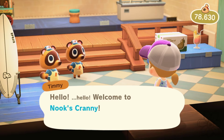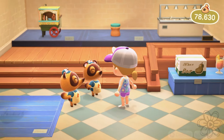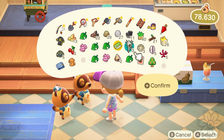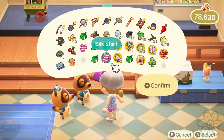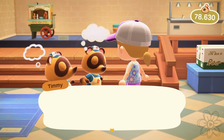Okay, some really cute stuff in here today. I love that little music cart thing. I want to sell... Would that go in a library? Let's see. We don't want to sell the warrior statue. We don't want to sell our shed. Okay, we can sell all this stuff. We can... I'm just going to sell that golden wristwatch. Woo, that's hard to say. We're going to sell that. We're going to sell that. Oh, I think there might have been something else we could sell. What was that?